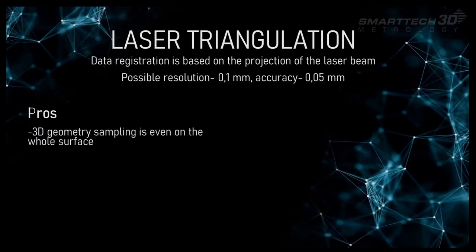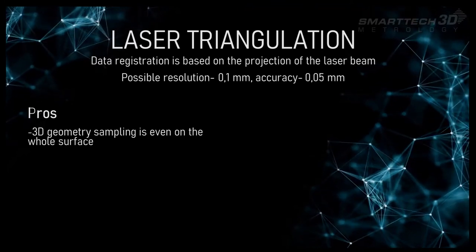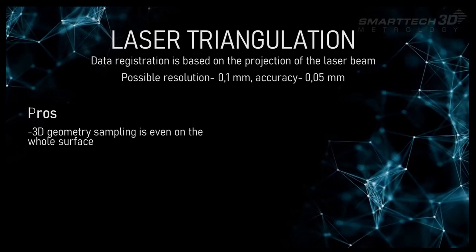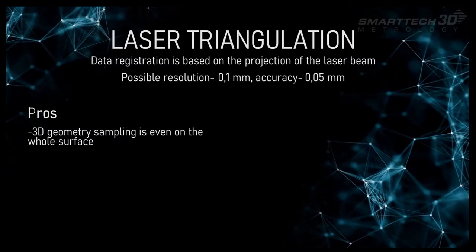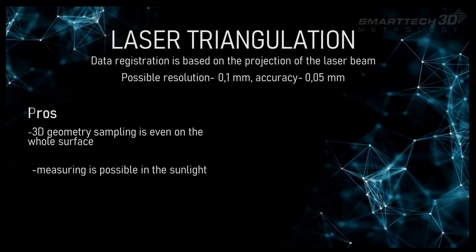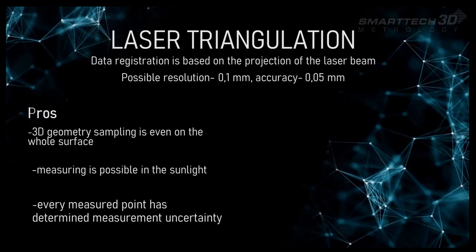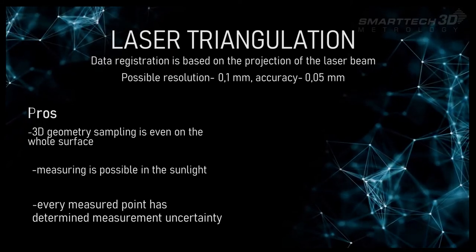You can achieve 3D geometry; the geometry of your 3D model is sampled evenly on the whole surface. That means every point on the shape of an actual object is measured regularly on the whole surface. Measuring is possible in the sunlight with laser triangulation, and every measured point has determined measurement uncertainty. That means for every point you measured, you know what the possible mistake in the placement of this measured point is.